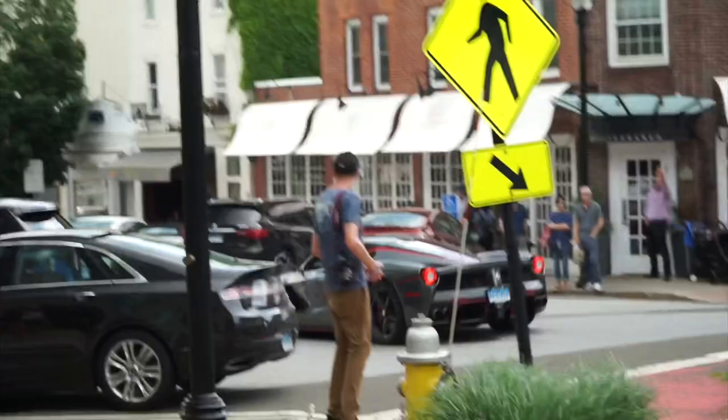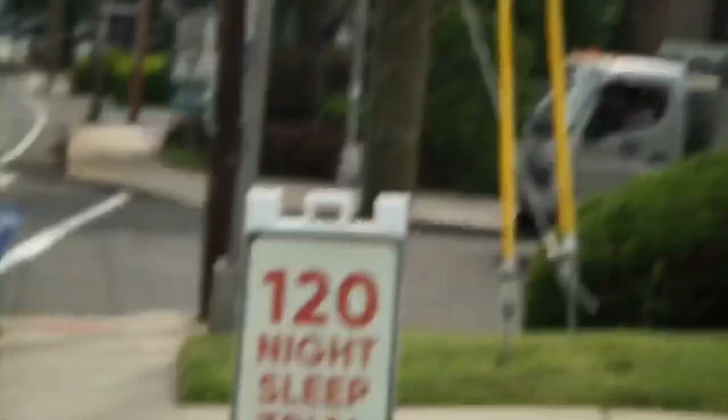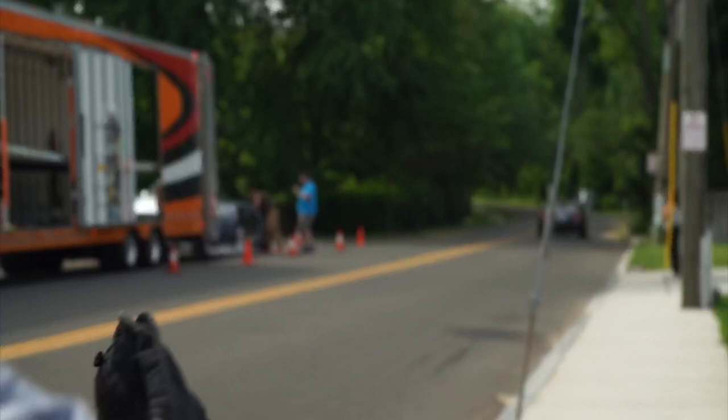So Brandon just called me and said that they're unloading a Bugatti Chiron. They're unloading. Okay. How do we get there? Guys, this is the speed limit in Greenwich, 120. Steve, what is in front of us? That is a Bugatti Chiron. Oh my God.